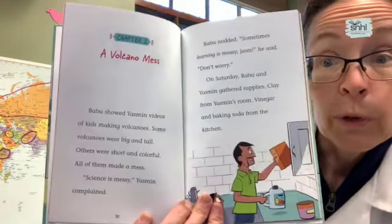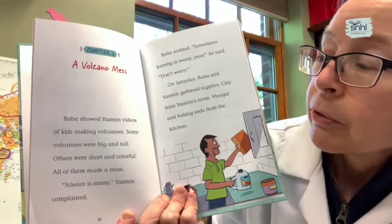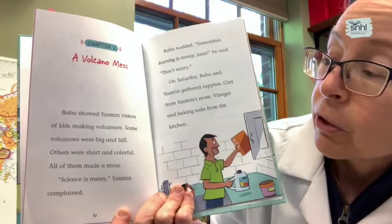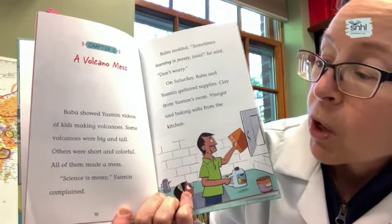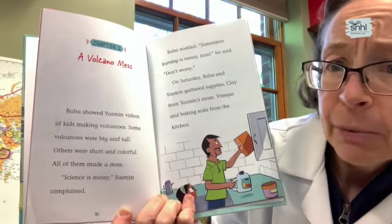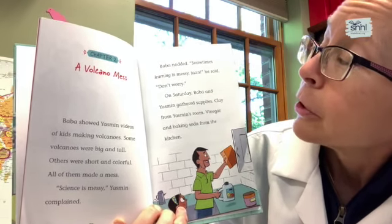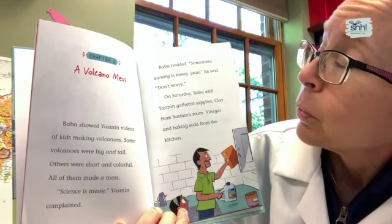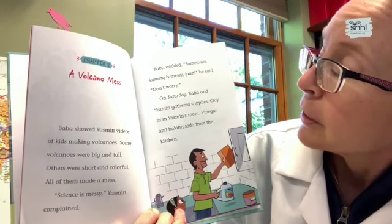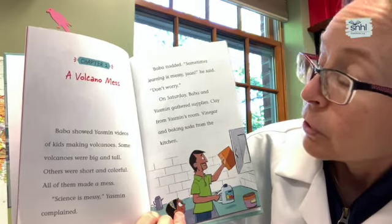Chapter 2, A Volcano Mess. Baba showed Yasmin videos of kids making volcanoes. Some volcanoes were big and tall. Others were short and colorful. All of them made a mess. "Science is messy," Yasmin complained. Baba nodded. "Sometimes learning is messy, jaan," he said. "Don't worry." On Saturdays, Baba and Yasmin gathered supplies: clay from Yasmin's room, vinegar and baking soda from the kitchen.